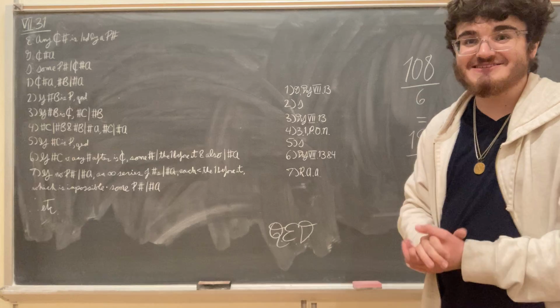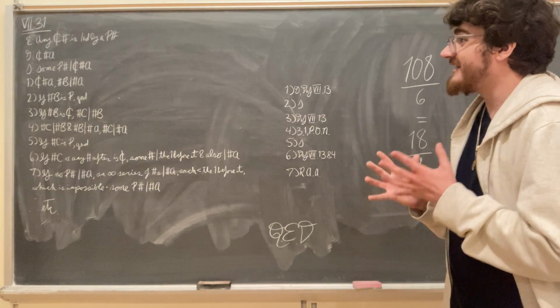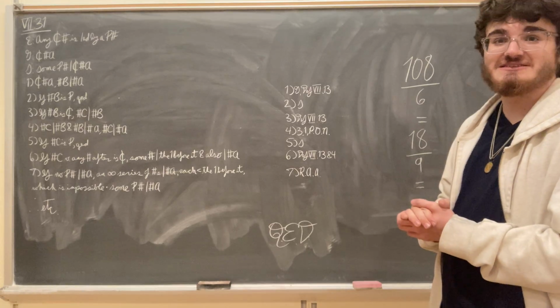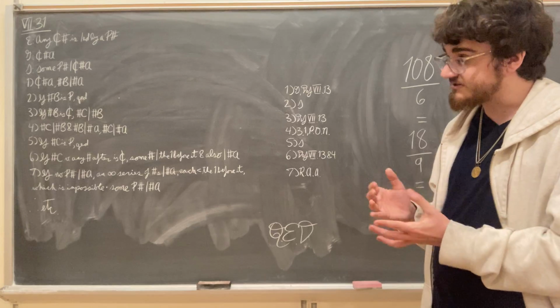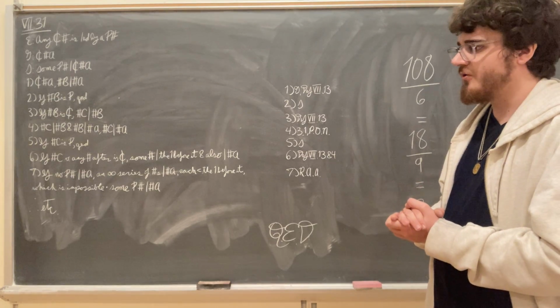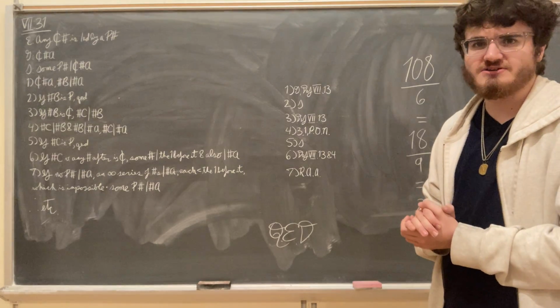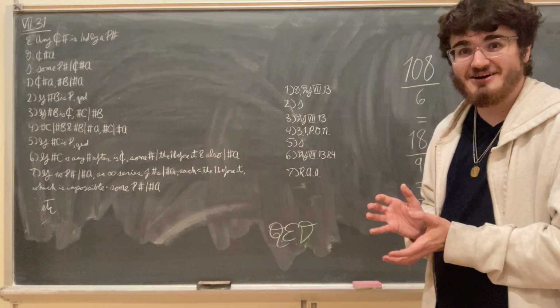That's all I've got to say about this one. I hope this was a good explanation of it. This is not only one of the most important propositions in the Elements, it's also one of the most confusing ones. There's not really another proposition like it, so it can be difficult to understand. I hope I've explained it in good enough detail.